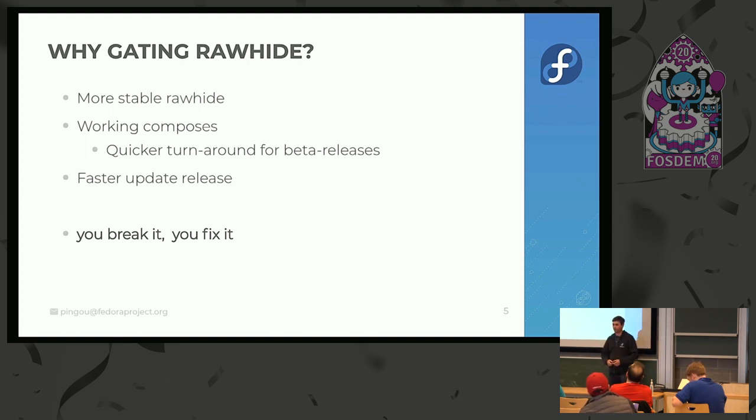One of the last things why we want to get Rawhide is, some of us have the chance to be paid by companies to work in Fedora, but the vast majority of the contributors in Fedora are volunteers. They do that on their free time, which is a great investment. We can't thank them enough for using your free time to come and help us and work on Fedora. It's awesome to have you there. I've been there, before I got the chance to be hired to work on this.